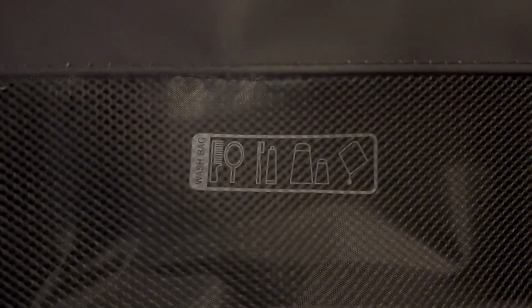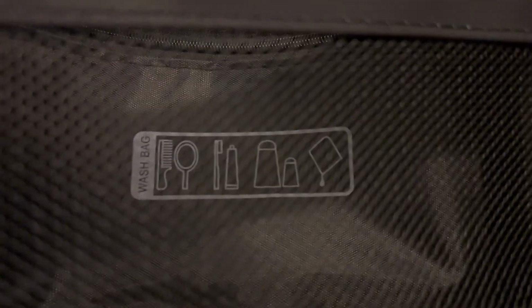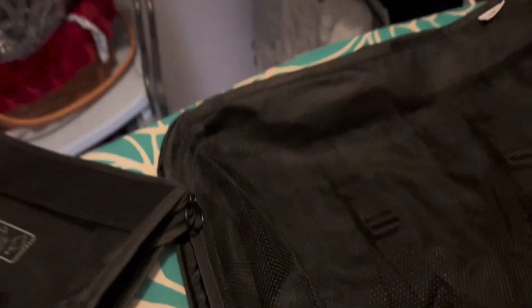And then these here, you can see they have little labels of what you could put in each one. This one says wash bag. Also, it's kind of thick quality. I'm kind of surprised because I thought they would be kind of flimsy, but very thick so far. They also came with this little bag here. For women, I like to put my personal hygiene in this so no one can see what's in there. This is one of the bigger cubes.